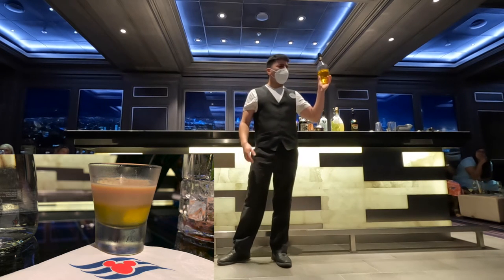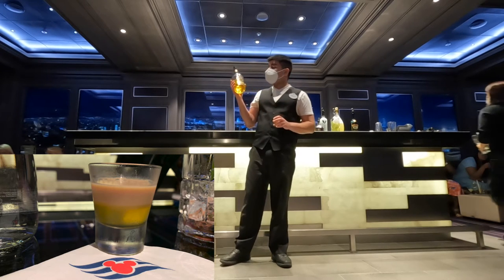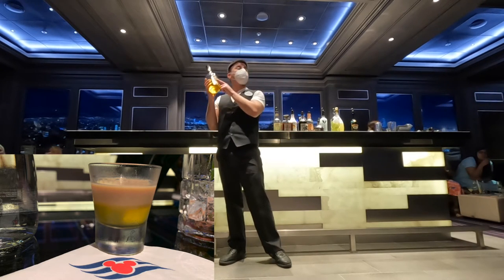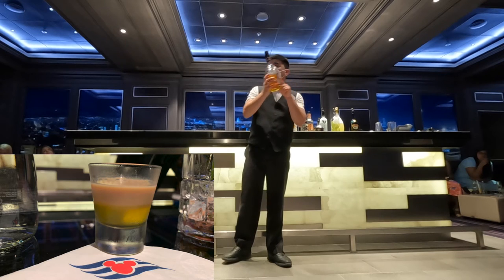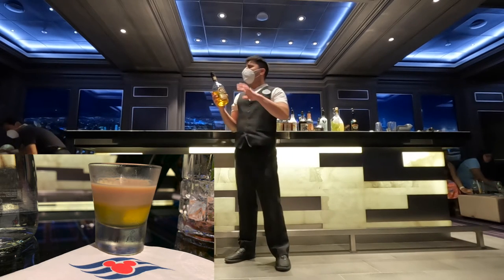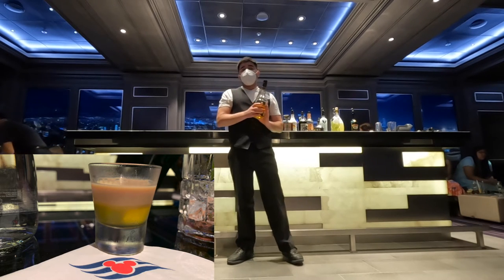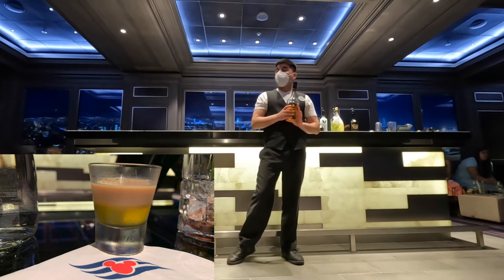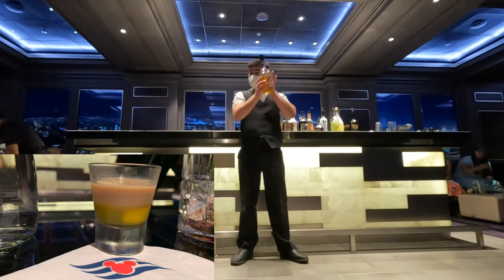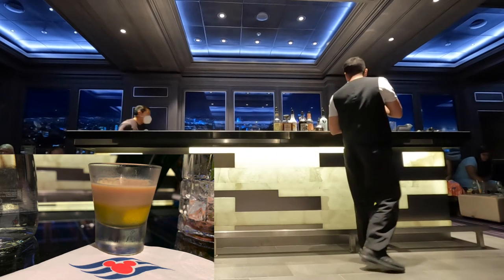Have you seen this bottle before? It's a very famous liqueur made in Spain, and they call it Liqueur 43. It's a secret recipe, but there are a lot of herbs, a lot of vanilla, so it's more sweet forward. If you put this in a margarita, you make the very famous key lime margarita, which goes with these ones inside. So you can use it for some very fun drinks.